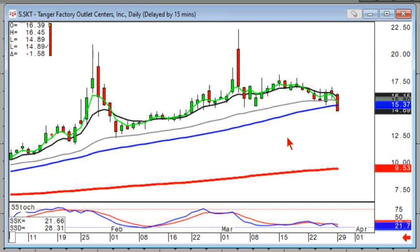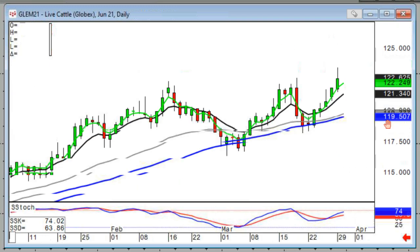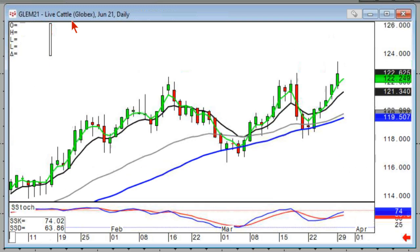Okay, so we were in cattle today. This is the cattle on the June contract. Any pattern you can see on this one why you would be long June cattle? Anybody?